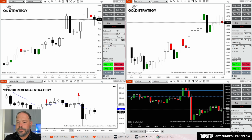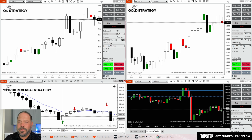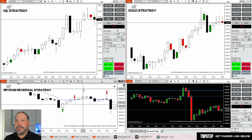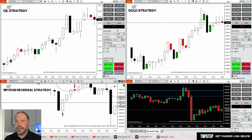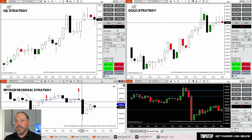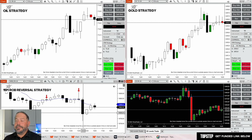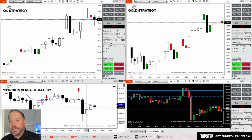No trades on the Rob reversal this morning, or I should say today. We had a setup at about 12:15, and that one invalidated because it closed below the ADMA. We had one short that also was invalidated because it closed above the ADMA. And then we had one, this was already after my session hour, at about 3 o'clock. So this was invalidated as well. Let's take a look.